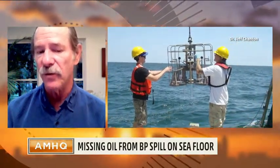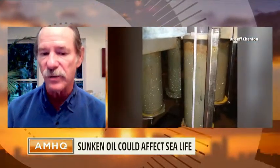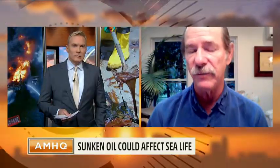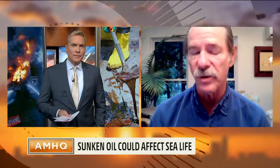There are life forms that live in the seafloor, for example burrowing worms, and these worms swim through the sediments and ingest the oil. So they would be exposed to contaminants within the oil. And then if they're eaten by other fish, there is a possibility that this contamination could reside in the deep food chain for an unknown period of time, which, of course, we're researching now.